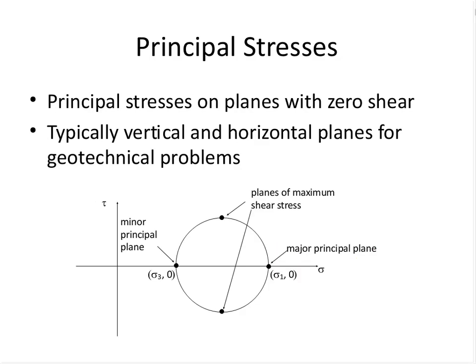And a couple of very important things to note about a Mohr circle are this. The top of the Mohr circle and the bottom of the Mohr circle is the maximum shear stress, and that's the plane in which they act on. And if we're talking about shear and stress in the soil, that can become very important. Where's all the shear, the maximum shear. Another thing is planes where there is no shear stress are called the principal planes.